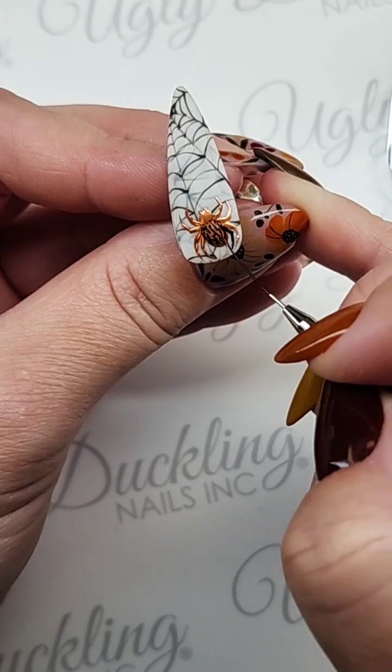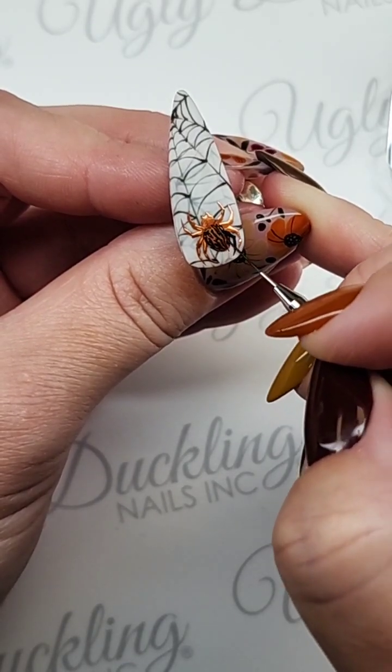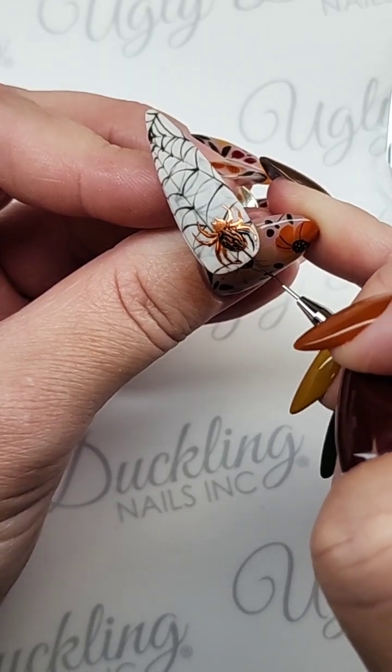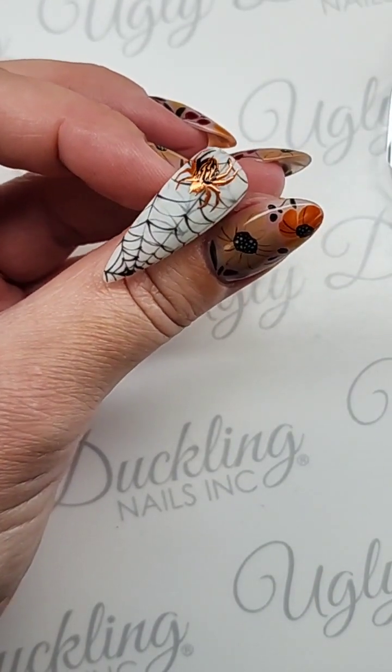Hold on, I think somebody said their beefy baby is hanging off their nail. That's so funny. Honestly, we don't discriminate here. Everyone is welcome. Thicky thick.